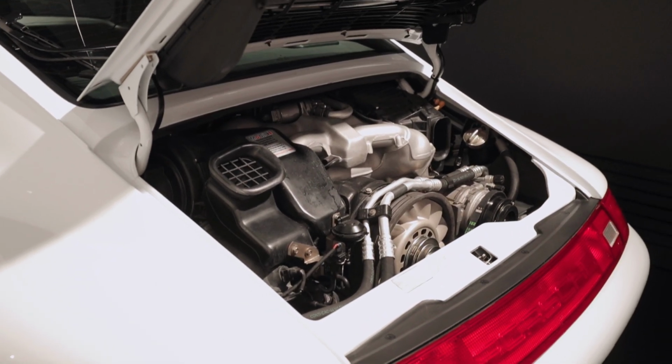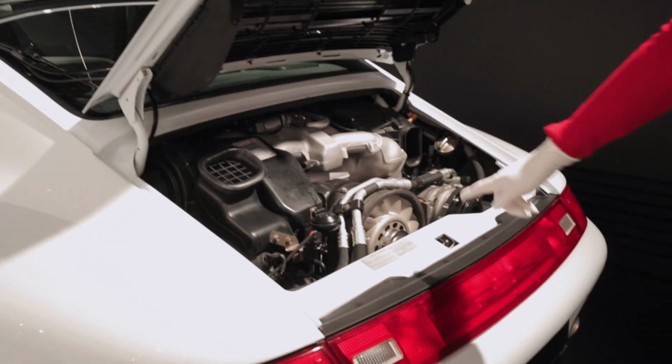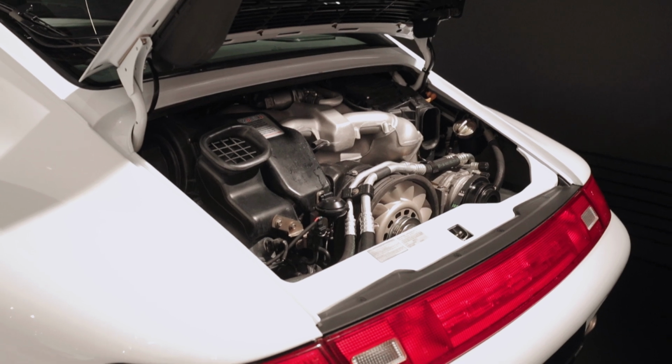And the last air filtration. Wow. That's awesome. And I can't believe this is a police car. Yeah. It's great.